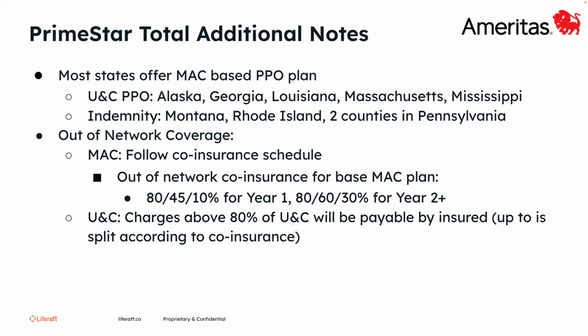Now, as we look at that translating to out-of-network coverage in those base states, the three here are going to, again, correspond to type 1 benefits, type 2 benefits, type 3 benefits. And these are going to apply for any services that are completed out of network. So out of network, type 1 benefits, preventative, are going to be at an 80% coinsurance rate, 45% for those type 2, and 10% for those major or type 3. And those will obviously change as you head into year 2. So hopefully that helps answer your question, Diana.